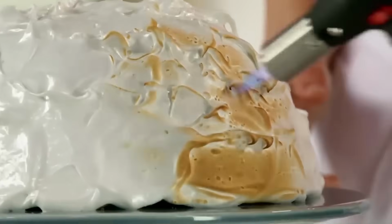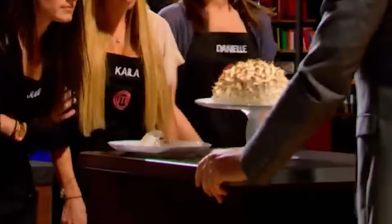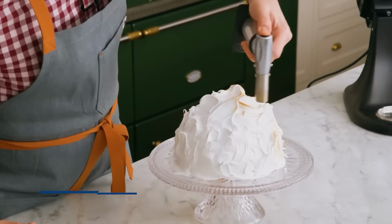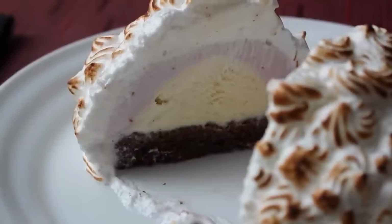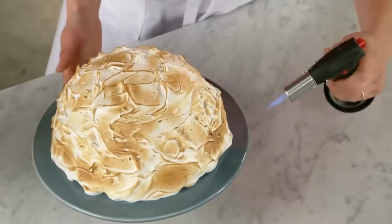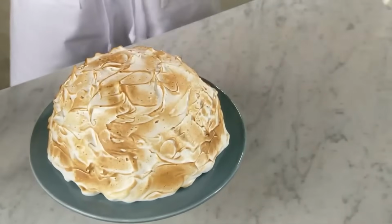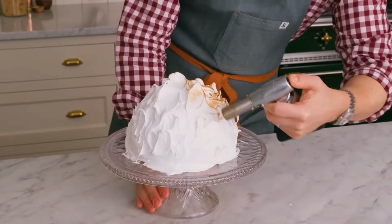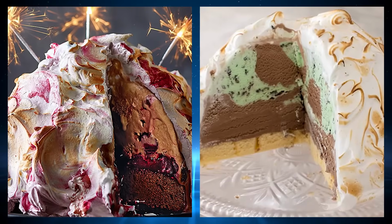This dramatic dessert was a showstopper in the early to mid-1900s, often reserved for special occasions like New Year's Eve, weddings, or anniversary dinners. From a technical standpoint, sugar in the meringue and the thickness of the foam layers help protect the ice cream from heat. The high oven temperature rapidly browns the meringue while leaving the interior chilled. Despite its theatrical appeal, Baked Alaska requires careful timing, precise temperature control, and a fair bit of skill.